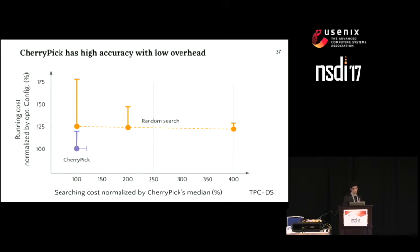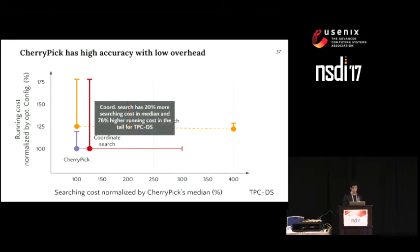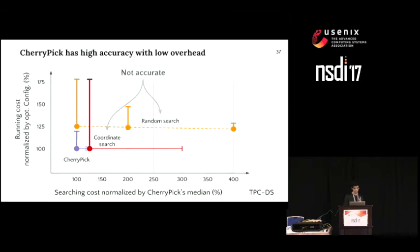So let's now look at the searching solutions. In this case, I'm showing you where random search lies. As you can see, random search has a lot of error, even though we are giving it different budgets. On median, it has 25% error. Coordinate descent does better than random search. On average, it has 25% higher searching cost than CherryPick. But the 90th percentile of searching cost can spike to 300%. Also, the running cost of coordinate descent on median finds the optimal config, but it can spike to 75% higher running cost. Basically, coordinate descent is not stable. So searching solutions are either not accurate or unstable.